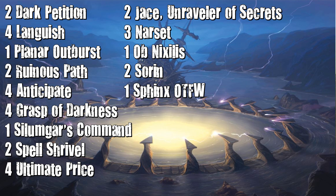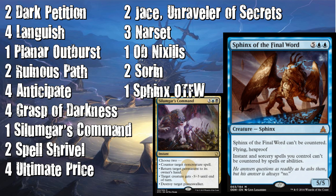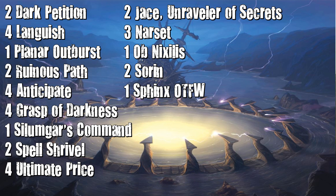By the way, I do want to point out, too, this deck plays Sphinx of the Final Word, and it main deck Silumgar's Command. This is a mad deck, but it made it into the top 3 over the weekend, and Mansfield piloted it very well. Mansfield, just an incredible Magic player, obviously, reigning world champion. But just to see a deck with some of this stuff put up such an amazing performance is just absolutely great. You know, Sphinx, the only creature in the entire deck.